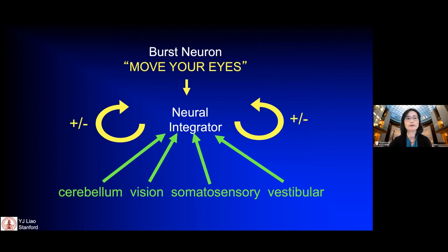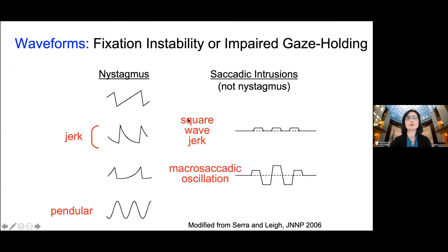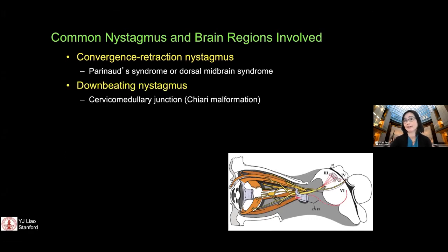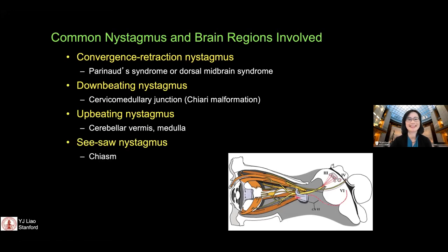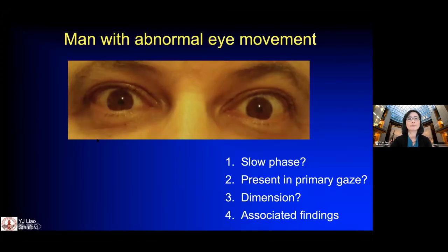So there's a drift and then a shift to correct that drift, which sets up this waveform of nystagmus or saccadic intrusions, or these oscillations of the eyes. And when you look at the different types of nystagmus, everything that you kind of need to know is listed here. This is my go-to slide for teaching residents. So there are different types of nystagmus and oscillations of the eyes. Essentially, it has to do with inability to hold the eyes still, to perform fixation. So let's look at a patient.